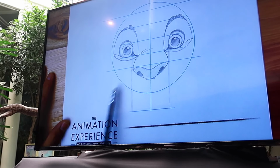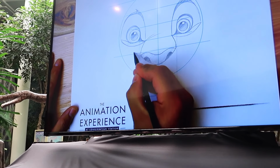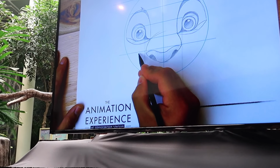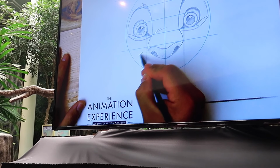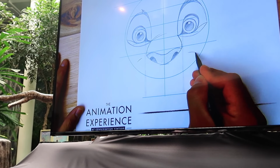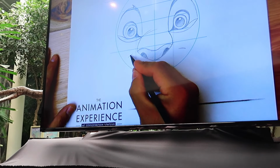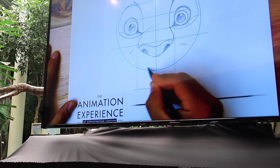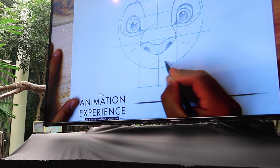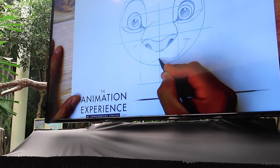Mouth. Very good. So to figure out where we want his mouth to go, if you drop right down from his eye, just below our guideline here, we put a dimple. We'll draw another one over here on this side. Just a little curve right in there. So instead of an M, it's a W. Just stretch it out from one dimple to the other.